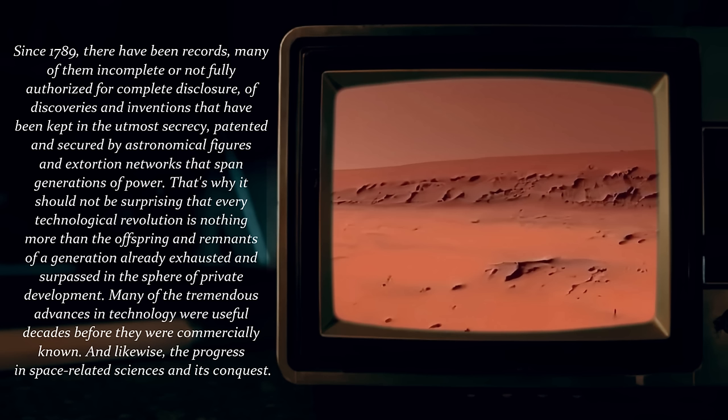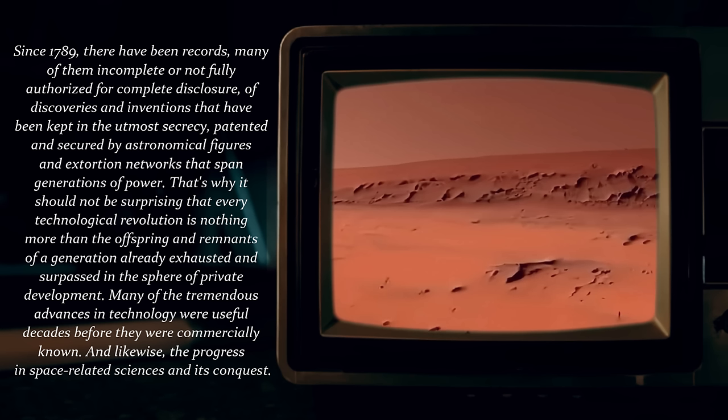Since 1789, there have been records, many of them incomplete or not fully authorized for complete disclosure, of discoveries and inventions that have been kept in the utmost secrecy, patented and secured by astronomical figures and extortion networks that span generations of power. That's why it should not be surprising that every technological revolution is nothing more than the offspring and remnants of a generation already exhausted and surpassed in the sphere of private development. Many of the tremendous advances in technology were useful decades before they were commercially known. And likewise, the progress in space-related sciences and its conquest.